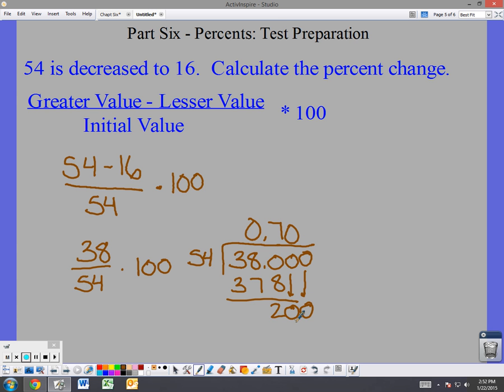54 goes into this. 4 times would be nice, but that'd be over, so I have to go 3. That's 12. That gives me 16. I subtract. That is 8. That becomes 3. Bring down a 0. Oh, I see a pattern here, some type of repeating. My guess is I move it over 2 places to the right because I'm going to multiply by the 100. That is 70 and 37 hundredths.